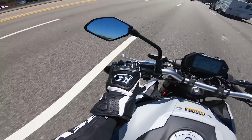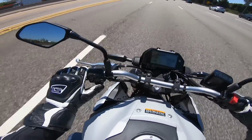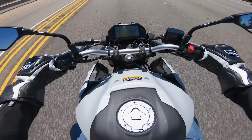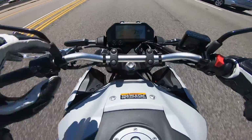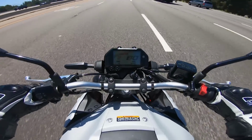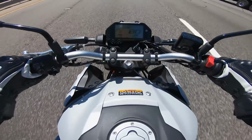Could you load this bike up and make a highway run, ride a few hundred miles or a couple thousand miles over the course of a couple days? Yeah, totally, I think so. Quite comfortable. Obviously, being a naked bike, it doesn't have a fairing up here. It just has this little nose beak. You find yourself leaning forward a little bit to combat the wind, but overall really comfortable.